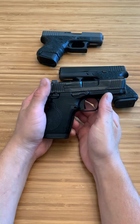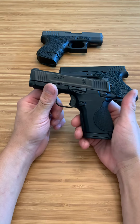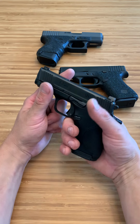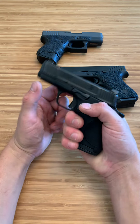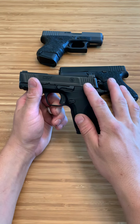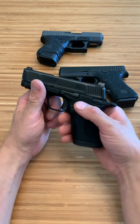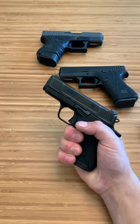It has an aluminum frame, and this thing just handles recoil so much better than the other small firearms around it. This thing really handles recoil, and also you can get a great grip on it with the 12-round mag. So this is going to be 9mm, 12+1, and it has the other back strap. So with this back strap right here, my hand feels great on this firearm.